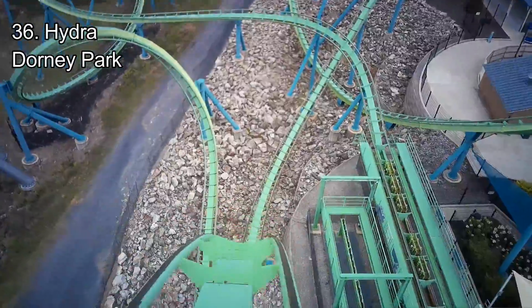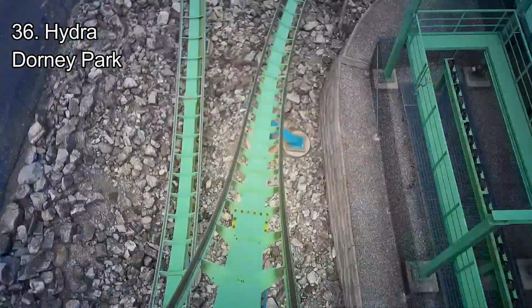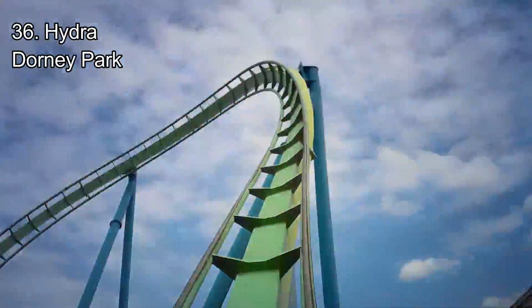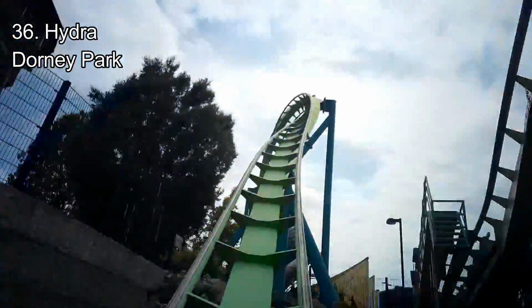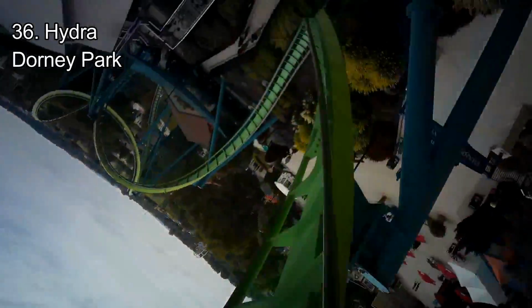36. Hydra. This floorless coaster is a weird one with that. It has some good elements, like the Cobra roll, even if they are taken at a slower speed. What knocks this ride down is that it's very rough in the front, but not as bad as Rougarou.